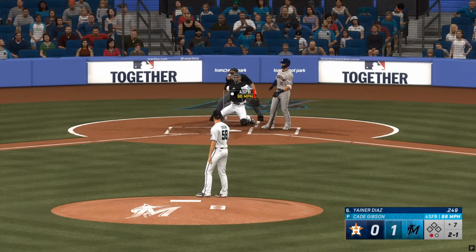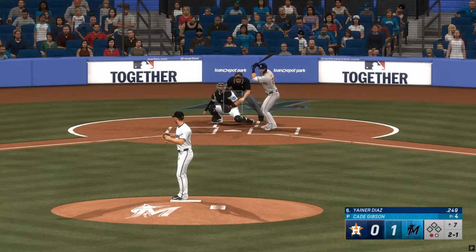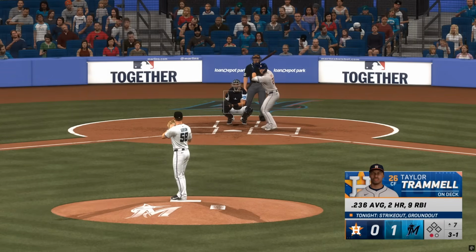That one finds the zone, and it's 2-1. Trying to hold a one-run lead here in the top half of inning number 7. Close, but called a ball. 3-1.